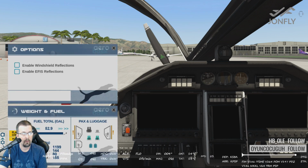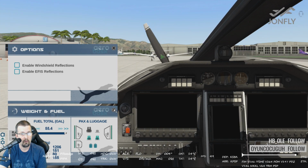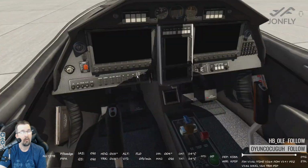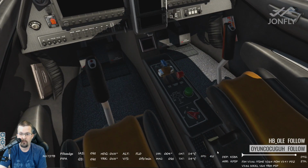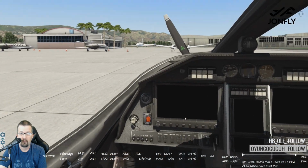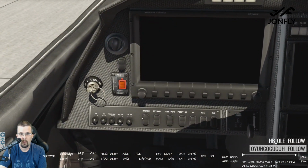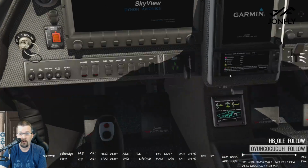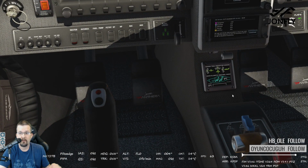Over here, chocks off, fuel's good, close the doors. Let's put our key back in. Master on, avionics on, beacon on, parking brake is set. Let's go full mixture.